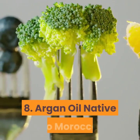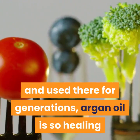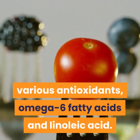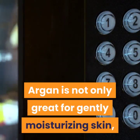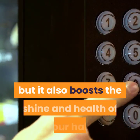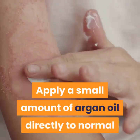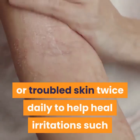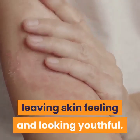8. Argan oil. Native to Morocco and used there for generations, argan oil is so healing because it's rich in vitamin A and vitamin E, various antioxidants, omega-6 fatty acids and linoleic acid. Argan is not only great for gently moisturizing skin, but it also boosts the shine and health of your hair. Apply a small amount of argan oil directly to normal or troubled skin twice daily to help heal irritations such as acne, bug bites, eczema and psoriasis, leaving skin feeling and looking youthful.